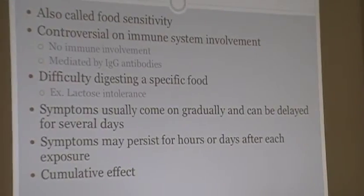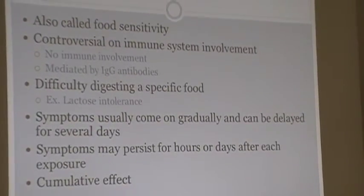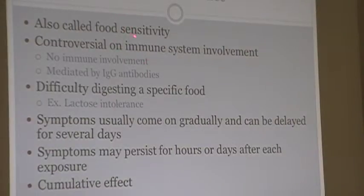So here's food intolerance, also known as a food sensitivity. This right here is where the controversy remains. Is the immune system involved? Is it not? I say it is. I've seen a patient with IgG antibodies. These are more delayed situations. A food intolerance is also looked at as kind of like a lactose intolerance where you don't have a certain enzyme.